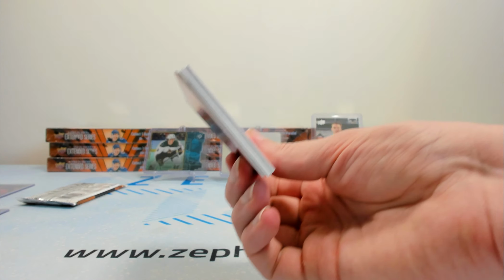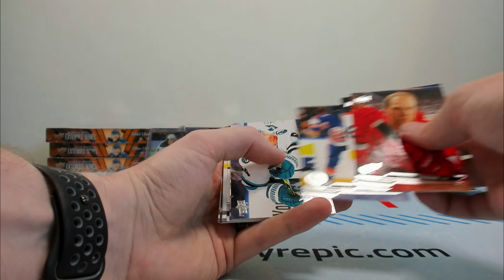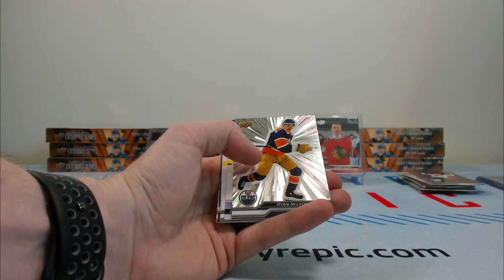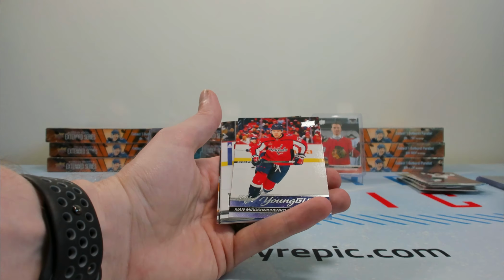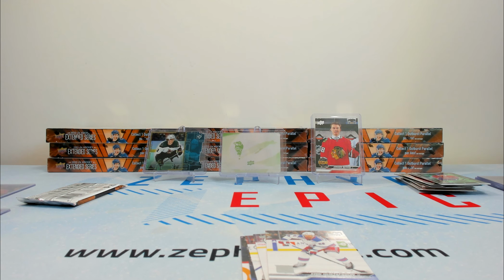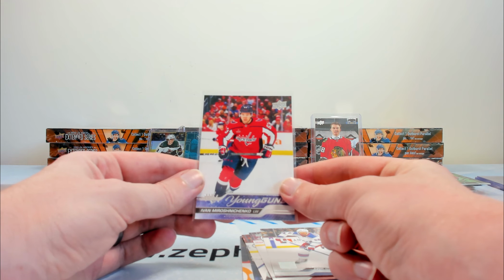Again, pretty fun little box. 2 numbered cards, one being a Logan Cooley, the Bedard, always kind of cool to see. Silver Skates of Caulfield. We got Ryan McLeod on the Outburst, and Miroshnichenko on the Young Guns. So another one of those solid potential guys. I do like his game.